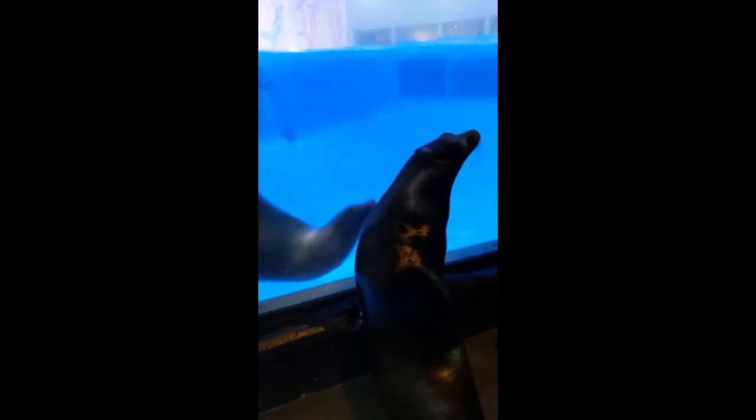How much does she eat in a day? So Mia right now is on about 7 pounds of fish per day. The others actually eat more than Mia does, just because Mia is one of our more laid-back sea lions. She doesn't swim as much as the other ones. That's just her type of personality. But the others can eat anywhere from about 10 to 12 pounds of fish.